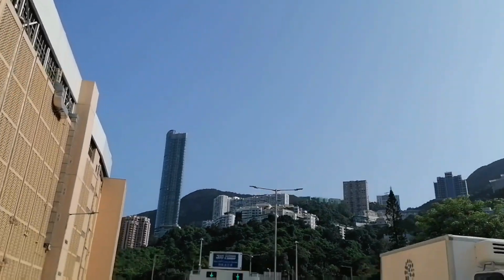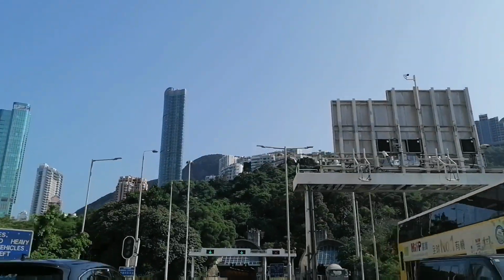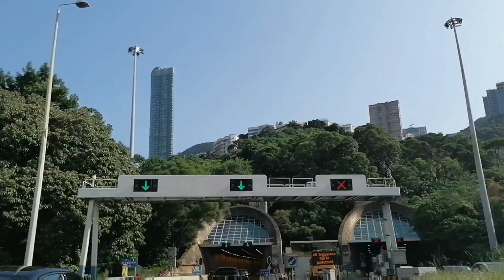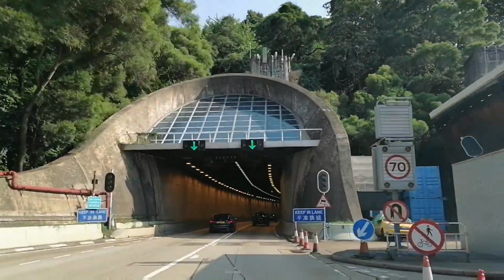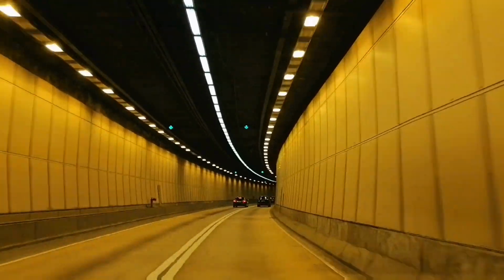What is that tall building there? It's a high-cliff building, on the mountain. We're going inside, guys. We're going inside the tunnel. We're on our way now in the tunnel.